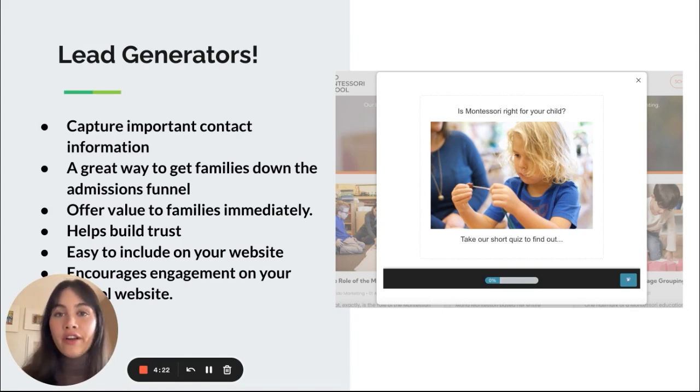It's important to have lead generators on your website as a way to gather this important lead information so that you can help them down the admissions funnel so they ultimately will be enrolled in your school. It's a great way to get parents in that admissions funnel because you know that they're interested.